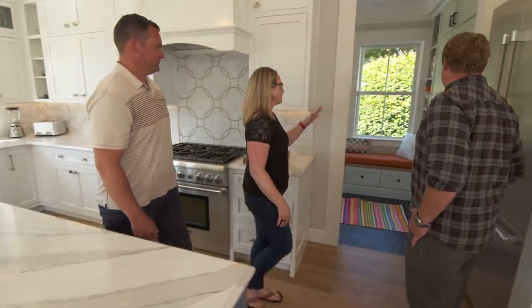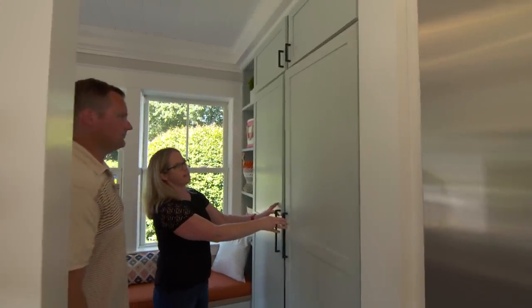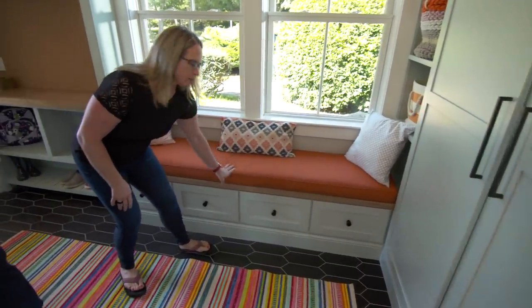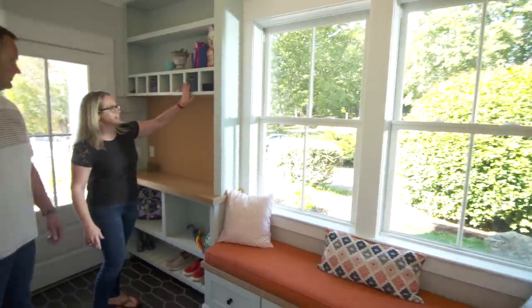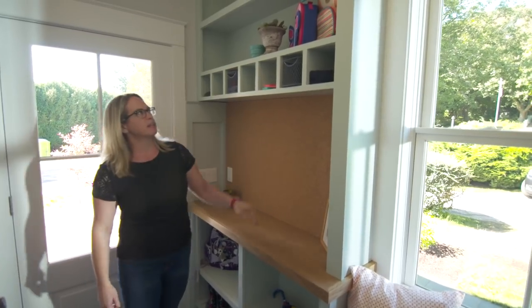Okay. So we took out the original washer and dryer and added these floor-to-ceiling pantries with some built-in cubbies. Very nice. We wanted to have a bench seat for the girls with some storage in there. That'll get filled up in no time. Definitely. And then when you come through the door, there's this nice, what we like to call kind of the drop zone for some keys, put up the monthly calendars.